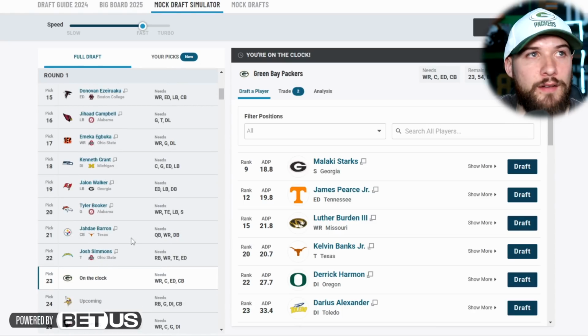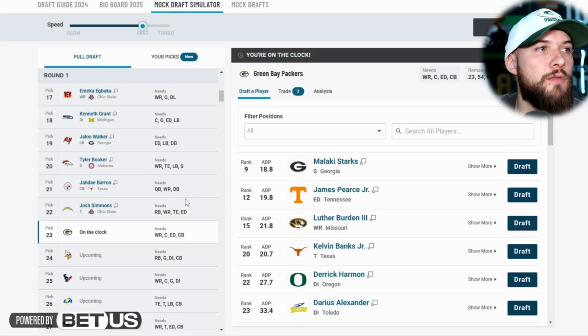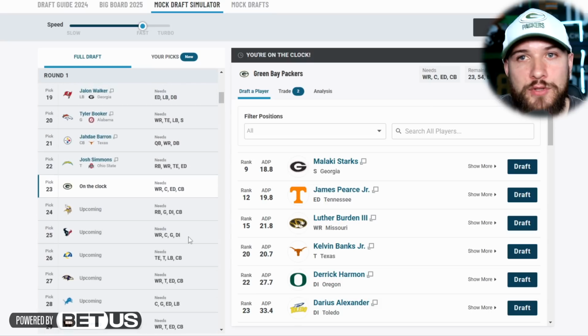So there's a ton of talent left on the board here at 23. Malachi Starks and James Pierce. This is kind of realistic in my opinion. I feel like both these players are going to have a random fall on draft night, mainly James Pierce due to the character concerns, whatever it may be. And we just know he's going to fall all the way down, and the Eagles are going to end up with James Pierce at 32.